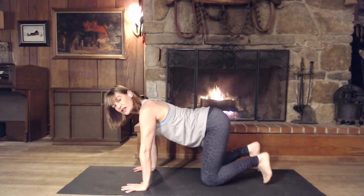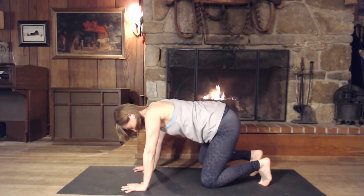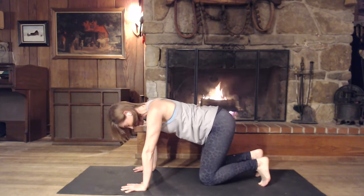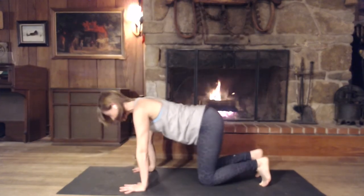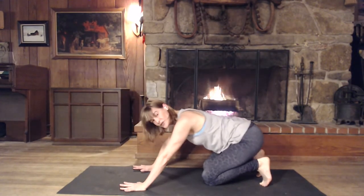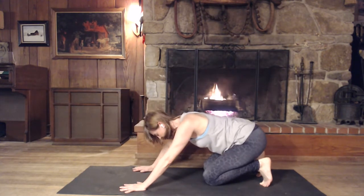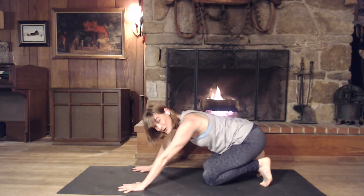So notice that I've tucked my toes under. I want you to really tuck your toes under and bring some pressure onto the forefeet. Tuck those toes under, okay? So from here, I want you to just rock back sitting under your feet and then come forward. We're going to do this a few times because what I have found in all these years of working with people is that there's great variability in this range of motion.